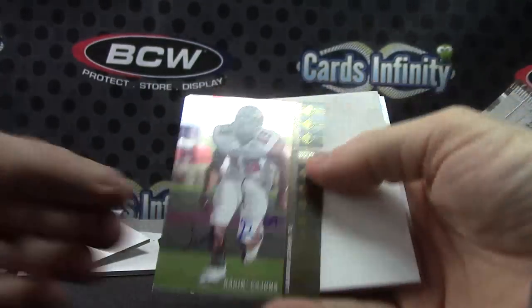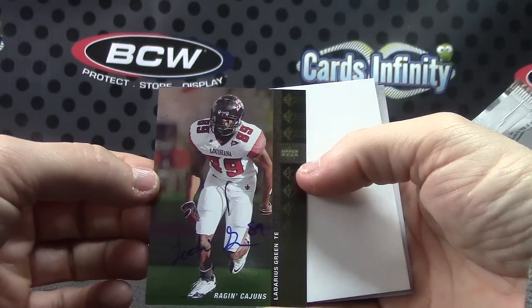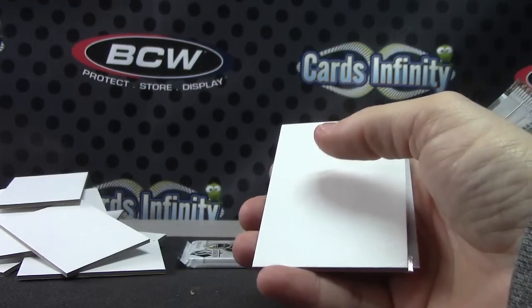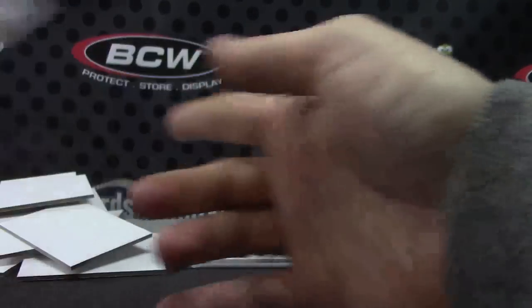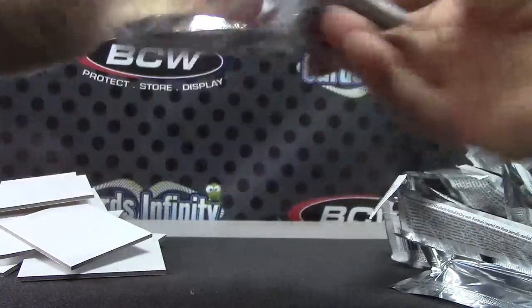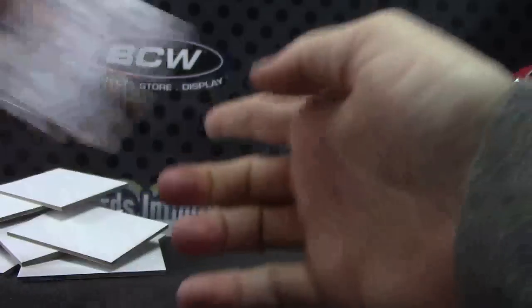There it is. We have Ladarius Green. Yeah, two insert autographs in this one. Ragin' Cajuns. Ladarius Green. And Michael Brockers. Okay.